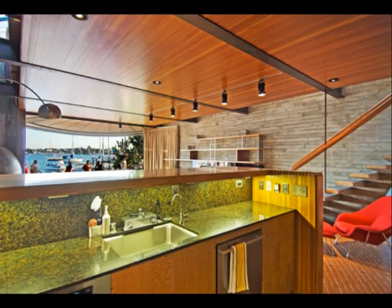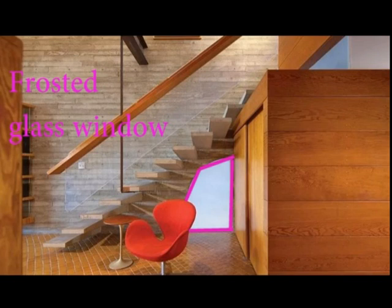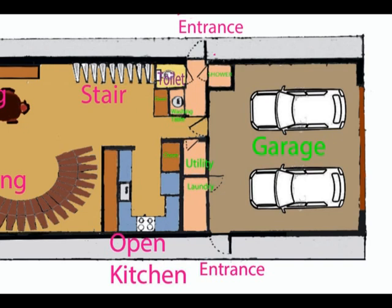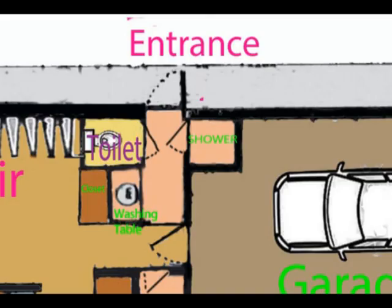Next to the open kitchen is a stair with a window with frosted glass underneath. Behind this stair is a bathroom with a toilet and a shower. The bathroom has a door on the left side of the house. This door is accessible through a narrow alley on the outside. After you've swum in the ocean, it is possible to walk through this alley straight into the bathroom.